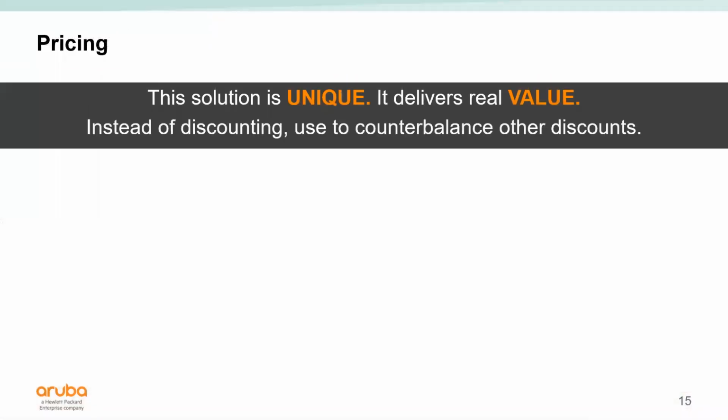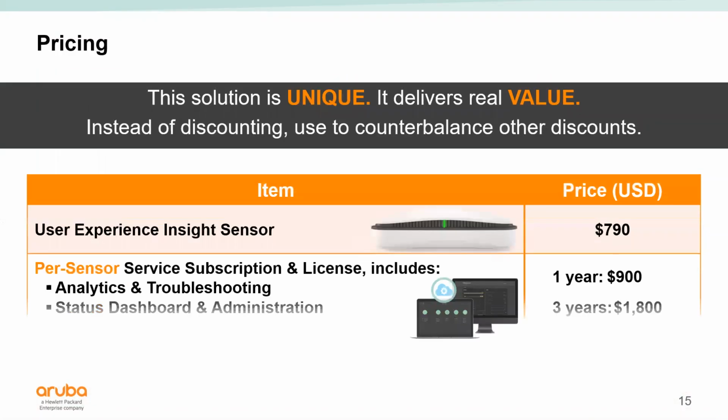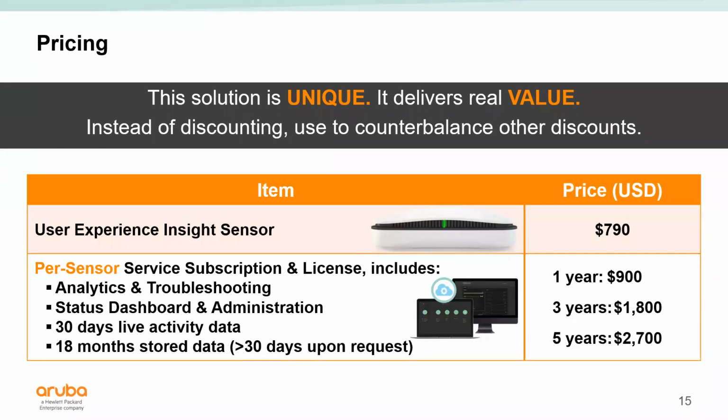So how is this priced, right? It's $790 for the actual sensor itself, and then there's a subscription that you have to pay for, and that's per sensor. It's $900 for 1 year, and then in traditional Aruba fashion, we give a little bit of a discount. For 3 years, you're basically paying as if it were 2 years, and if you pay for 5 years upfront, it's as if you paid for 3 years, so you're getting 2 years for free.